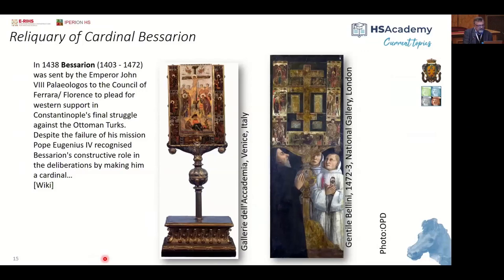Here is another example. This is the reliquary which was presented by Cardinal Bessarion to the monks, and generally to Venice, as a gift, because his emperor, John Palaiologos from Constantinople, sent him to beg for help against the Turks. He didn't succeed, but the reliquary is still in Venice. And this painting shows the moment when Bessarion is offering this to these two monks from the Scuola della Accademia in Venice.